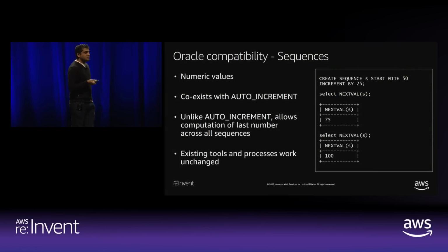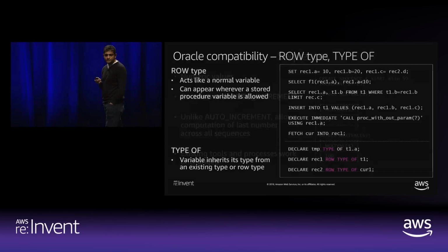The other set of changes that MariaDB continues to make as it strives for more and more Oracle compatibility is things around more data types, right? So they've introduced sequences. The best way to think about sequences is it's auto increment plus plus, right? It, again, works along with auto increment. You don't have to make any changes to your existing tools or processes.